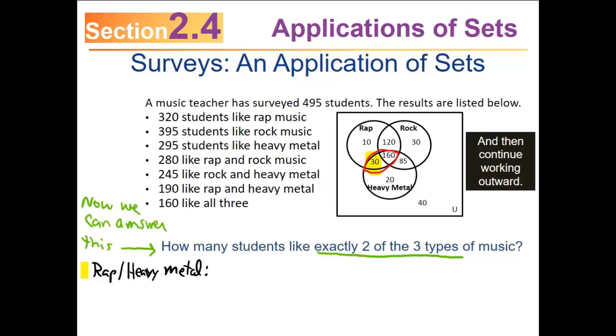But they're supposed to like exactly 2. If you count the 160, they like all 3. So you've got to get rid of those 160. Those 160 like everything. You only want the ones that like exactly 2. So inside of that football shape between the rap and heavy metal circle, you only want the outside part, because the inside part are the people that like all 3. So the answer should be 30.